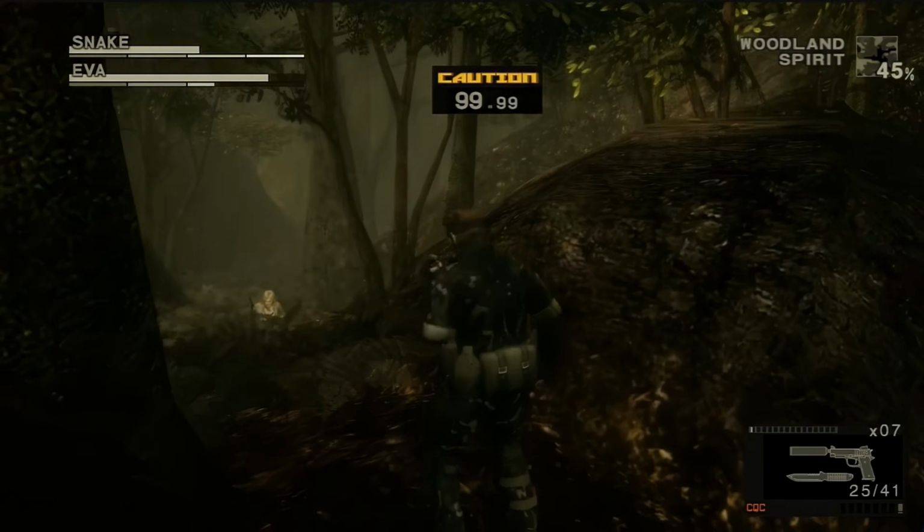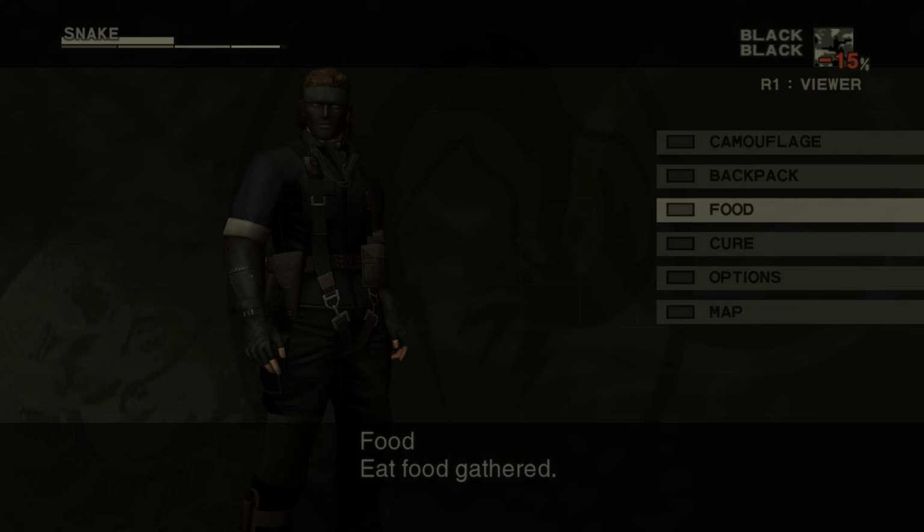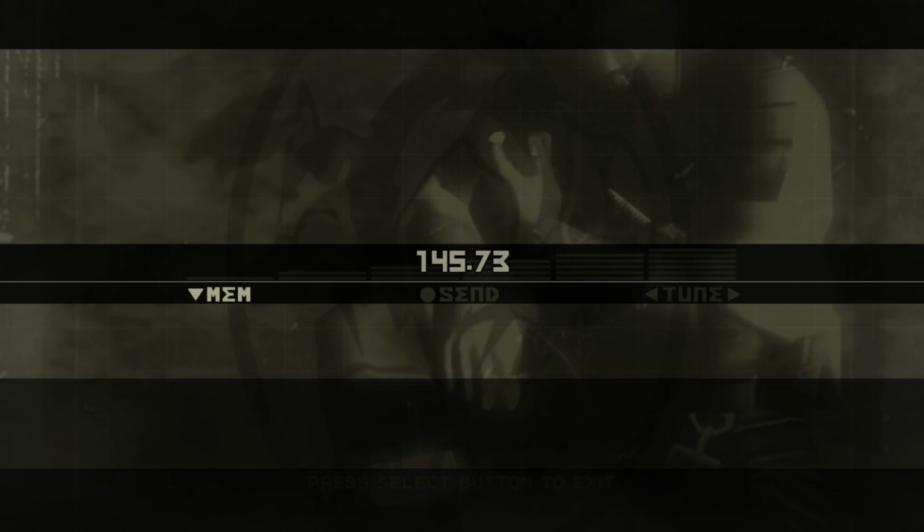Plus, capturing a milk snake and calling Paramedic was meant to show a CQC knife instead of showing the milk snake in the codec call pictures, which has all been fixed now.